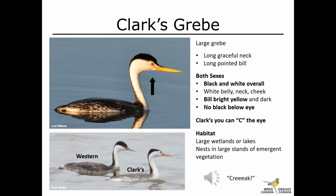Compared to the Western grebe, if you see them side by side, the Western grebe's bill looks really drab, not very exciting. The other thing is, remember when I was emphasizing that the black covered the feathers around the eye for the Western grebe? Well, in Clark's, you can see the eye. I hope I made that the right direction. Oh, here we go. So in Clark's, you can see the eye.